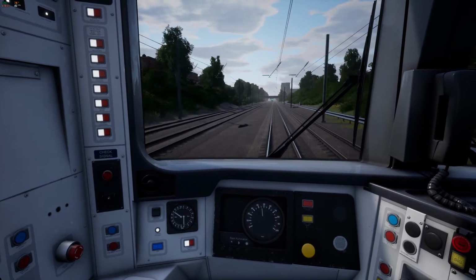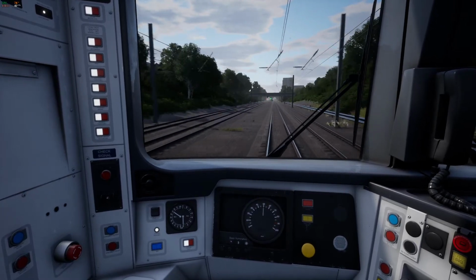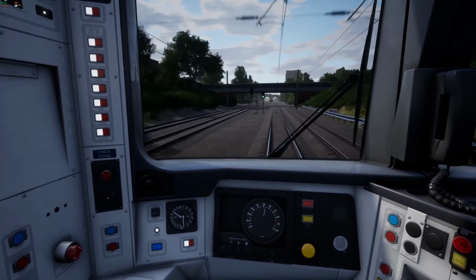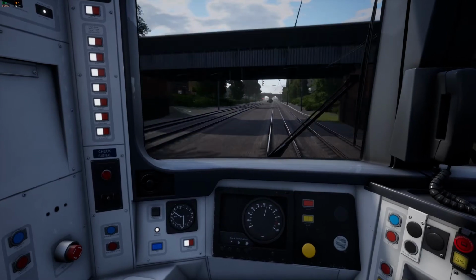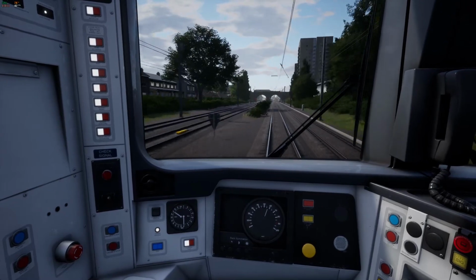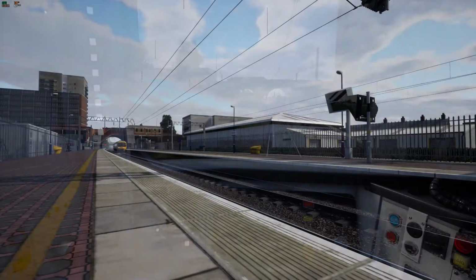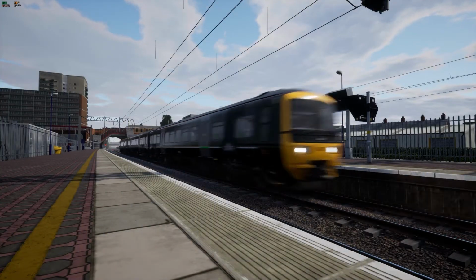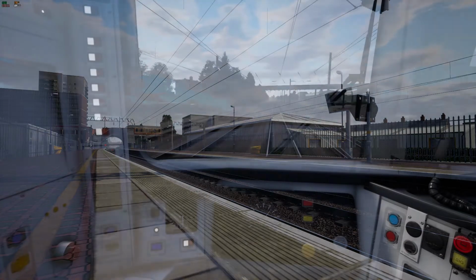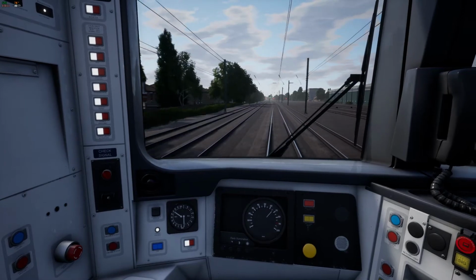If your service is stopping at West Ealing, you want to start braking step one just before the bridge in front of us. We're now about to pass through West Ealing. Just after passing West Ealing, we've got around 3 miles to Southall.